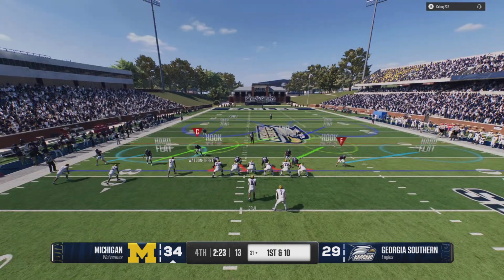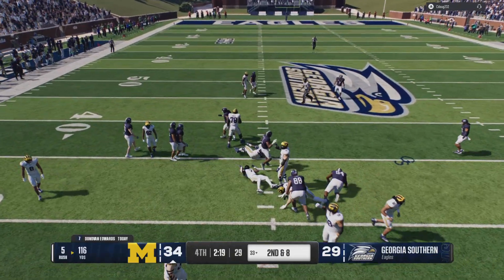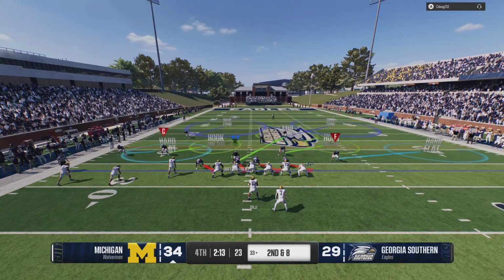Corner's right up on that line of scrimmage. They'll run it. They want to take their time here. Pushes ahead for a couple. They'll mark it at the 33. Picked up 2 yards on that last one. They need 8 on second down.